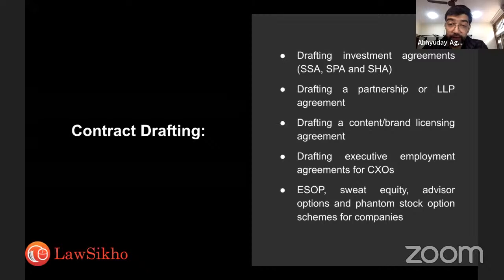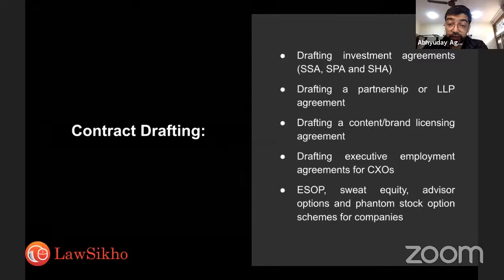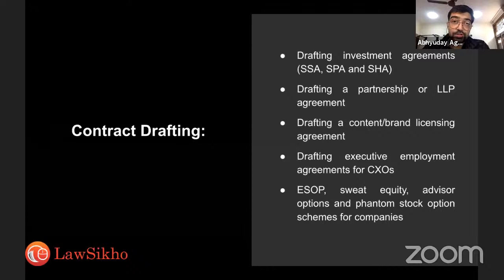Drafting a content or brand licensing agreement, drafting executive employment agreements for CXOs. Your regular employment or appointment letter for an employee is different from an executive employment agreement for a CXO position, for a C-suite executive. Then ESOP, sweat equity, advisor options, phantom stock option schemes for companies. These are all drafted differently, and companies are interested in this pack.